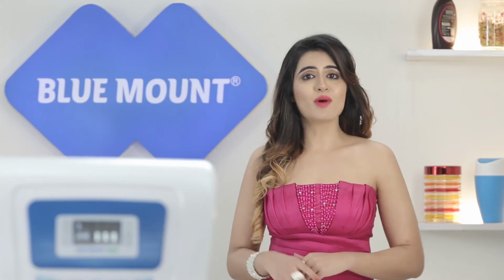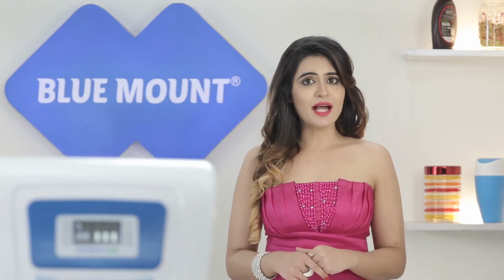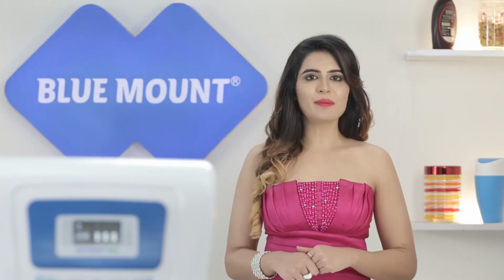The unique designs of all three models of Elite, namely Elite, Elite Plus and Elite Star, have been patented, and all its parts like pump, membrane, inline, etc. are specially designed for Blue Mount RO.